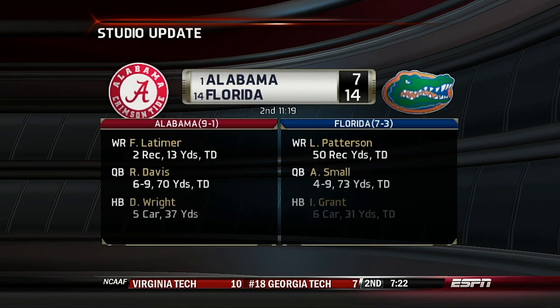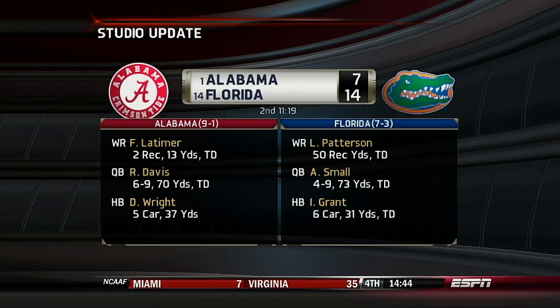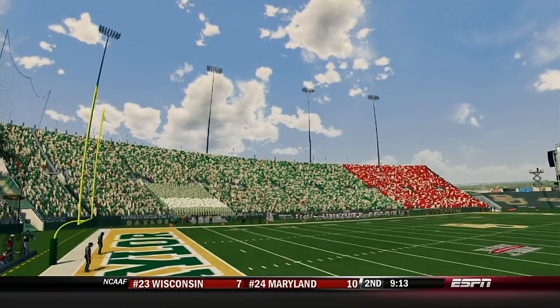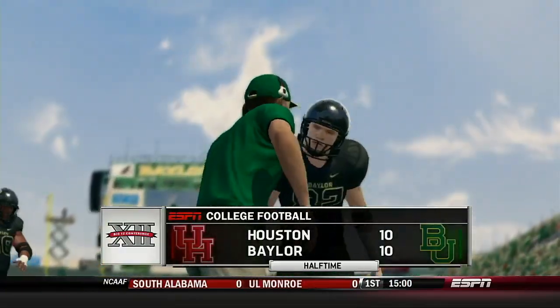In another game, the Gators enter today's game ranked number 14 and hoping to prove they are worthy of being ranked much higher. And for Florida, today is an opportunity for win number 8. Patterson's game is solid. He has a touchdown catch. The Gators have the edge, 14-7. We're tied at 10 in this one. We've played a half and it's a 10-10 tie in this game.